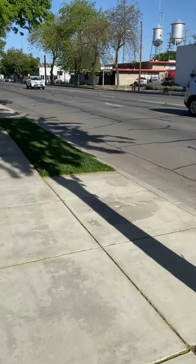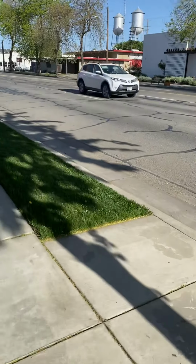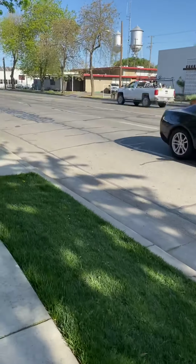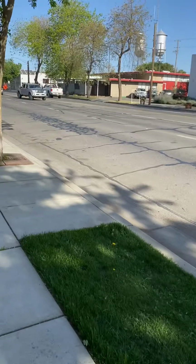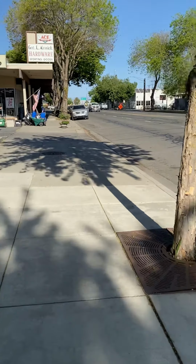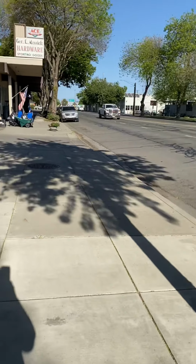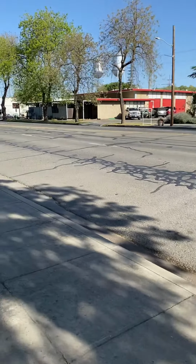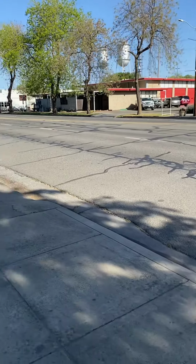Oh, now see, we have some traffic. That's traffic for us, you guys. That's traffic. Look at all them cars. I'm not kidding you, that's traffic. Here's our wonderful hardware store where I'm walking to. Across the street is our city fire department. We have a rural and a city fire department.